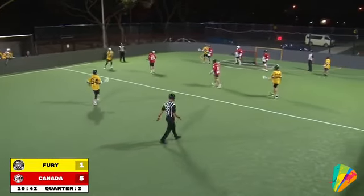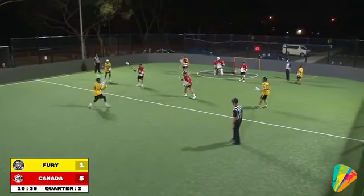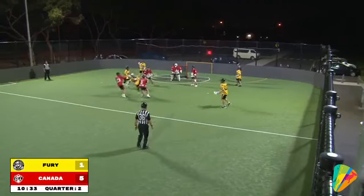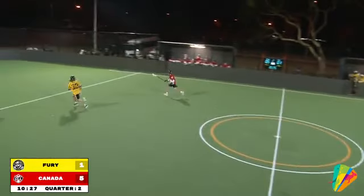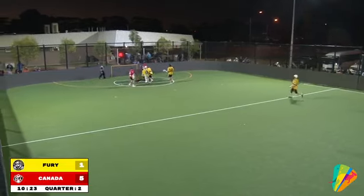So second power play opportunity for the Fury in a row. See if they can make the most of it. Curry and Smedley linking up across the top. Hogan. Curry works his way through. Now Smedley tries to take a few on, but runs into a big red jersey. Now somehow they've got a 2-on-1 out the back of Canada, and they only need one of them.